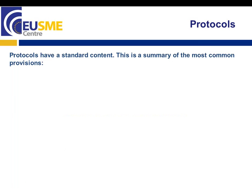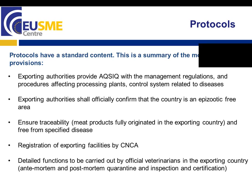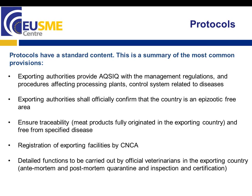All protocols have almost a standard content. If you can have a look at the example we have put in Annex 2. In this case, it's a protocol signed between United Kingdom and China concerning pork meat products. The idea is, apart from giving full information about the health and sanitary management system of the exporting country, of course, it's important the country confirms that there is no disease affecting the products intended to be exported.